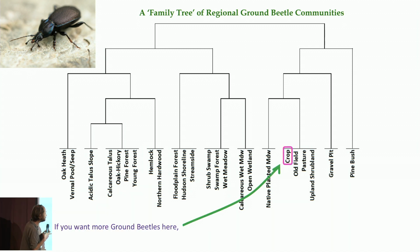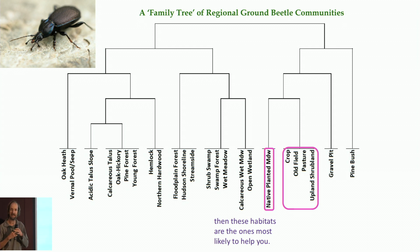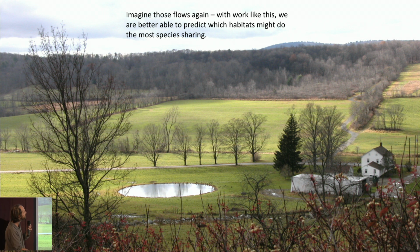But the point is, if you want to have more beneficial ground beetles in the crops, for example, well, maybe one thing you want to do is have more of those sorts of habitats in the surroundings, because those are the ones that will actually share potentially the ground beetle communities with the crop fields. So looking at this landscape and imagining the flows across it, you can imagine the shrublands, for example, may be providing more ground beetles, more beneficials to the adjacent cropland than perhaps some of the other habitats here.